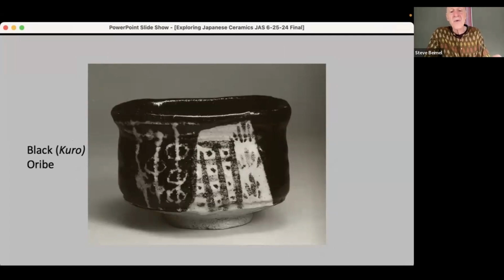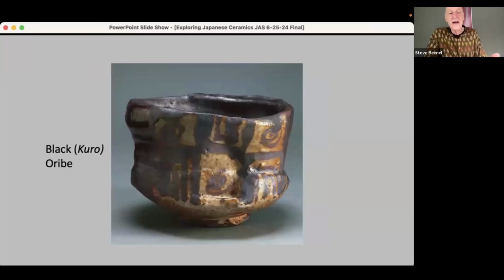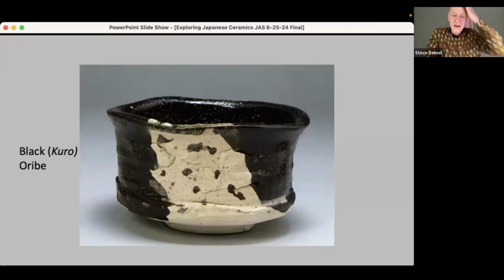And when you think this is 400 years old, the style, the patterns are 400 years old, the creativity was enormous. When you think of what most of us as Westerners were doing in Europe 400 years ago, this looks like contemporary art from the 20th century.